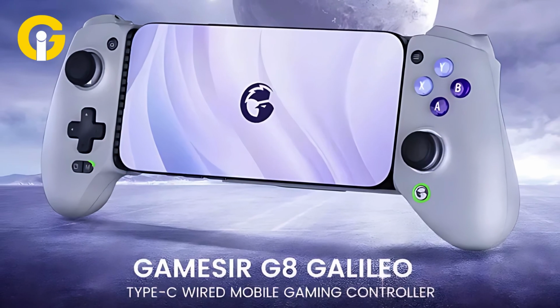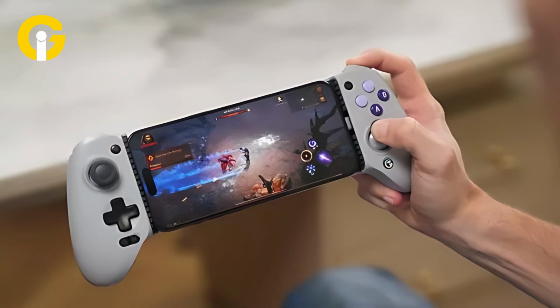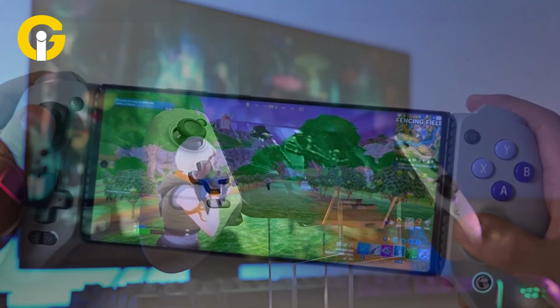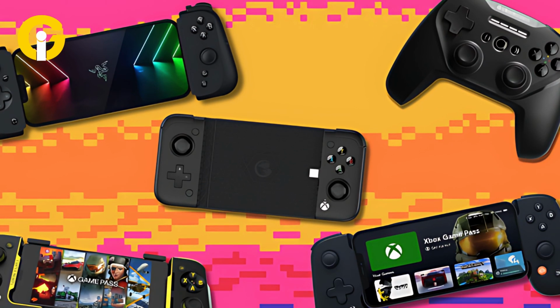Gamezer G8 offers premium gaming experience with dual motor vibration and analog triggers. Whether you're a casual player or a competitive esports athlete, a quality controller can enhance your skills, improve your accuracy, and take your mobile gaming to the next level. Here is the list of gaming phone controllers, featuring a range of options to suit every gamer's needs and preferences.